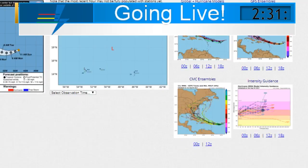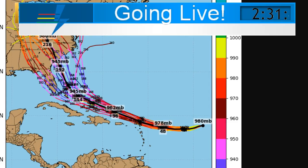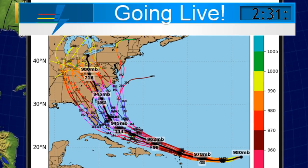If I go here and I get the tracks, this is the uncertainty that we got for this thing. That's a good amount of uncertainty if you ask me. I mean, you see it all the way from Florida up to New York. So there is quite a bit of uncertainty with where exactly this hurricane is going to go. Sorry about my geographical error of circling Newfoundland instead of Nova Scotia.